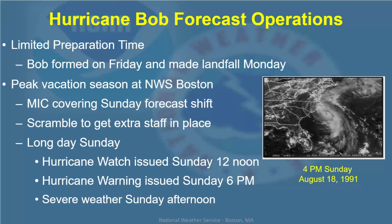And again, it's kind of hard to believe that the lead-up to this wasn't really as great as you would think. There were several challenges here. It was peak vacation time, even for us at the Weather Service, so we were pretty thinly staffed. It was hard to staff up for this, and the meteorologist in charge was working the Sunday forecast shift. So it was really a scramble to get extra staffing in place. And this is something you would never see here.